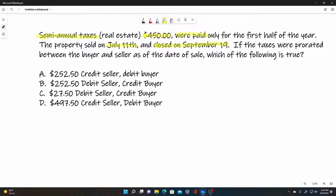answer this problem correctly. So the property sold on July 11th and closed on September 19th. I'm reading that, and I'm going to go back over here in the book and make sure. Normally if it's sold on July 11th, that would be our closing date. I don't know why Joyce included this closed on September 19th. So for right now, what I would have you do is cross this out. We're not going to really worry about that, and I just double checked, and that is what is in the book.